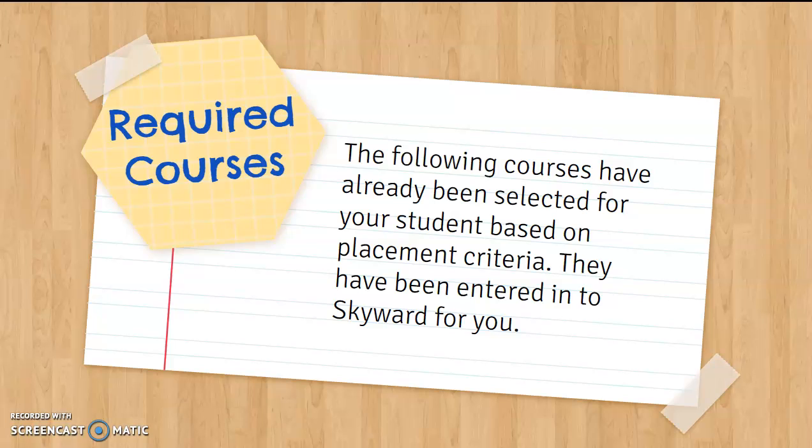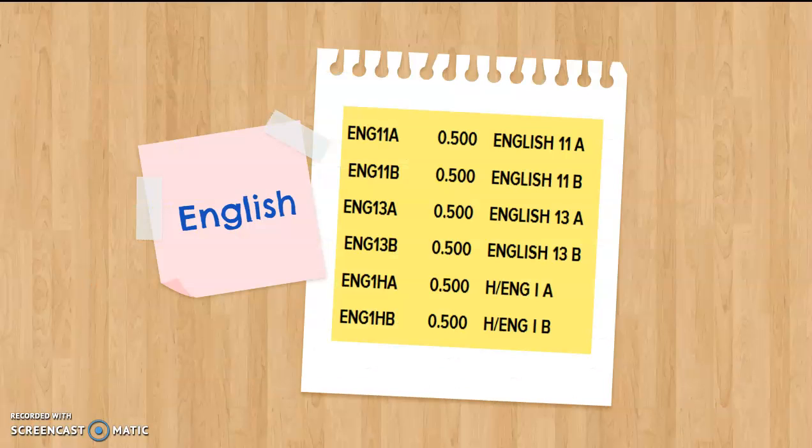So, like we said, the required courses have already been selected for you based on placement criteria and entered into Skyward. They are, in English, we have 3 different levels of English class.